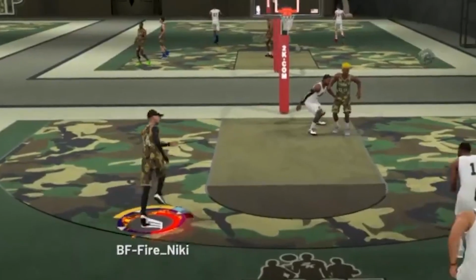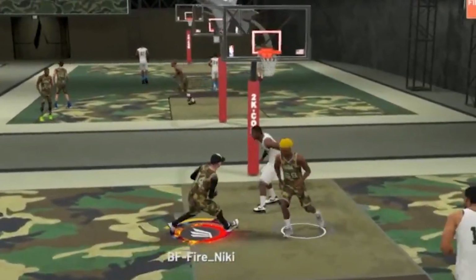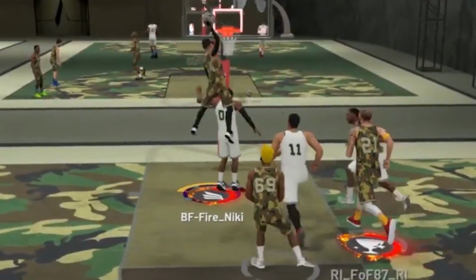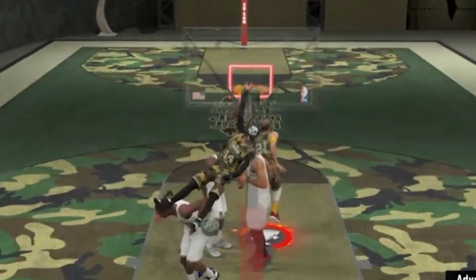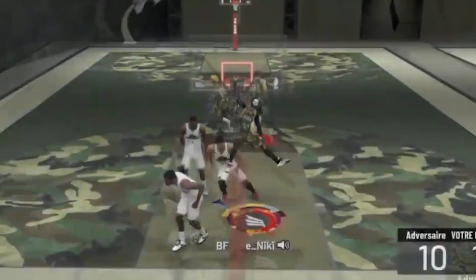This might be a new one in 2K21. I've never seen this one before, and I've never seen it again. It's just like a one-time thing I've ever seen, and it is an amazing one. And he did it in Boot Camp, probably with very little badges, so that's crazy that he pulled that off, but Slash and Takeover really did help there.